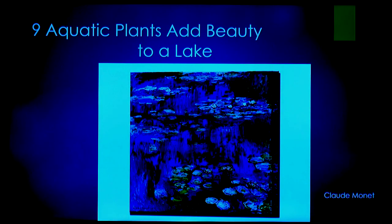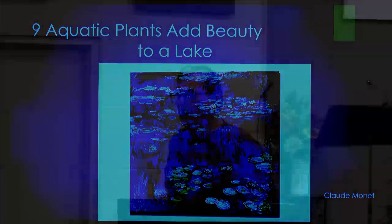And this is a photo of a painting that Claude Monet did. And he did about 250 of these paintings, and they're in museums around the world, and they're all worth millions of dollars. And they're all plants and lilies and different types of plants in lakes. What's interesting to me is that we're so fortunate to live on a lake. We don't have to go to a museum to see the paintings. We actually live on a lake, so that's kind of exciting.